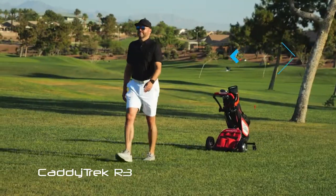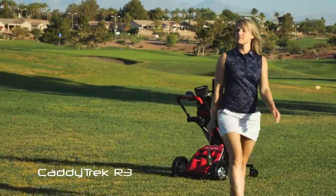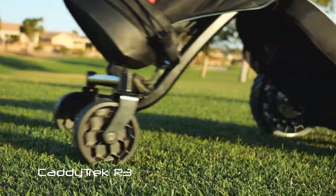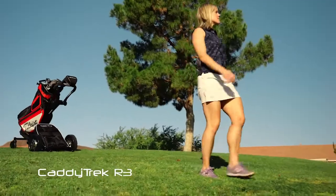With its people avoidance feature, if someone walks in between you and your Caddytrek R3, the cart will slow down to allow the person to walk by and then speed back up to meet you. With powerful dual motors, your Caddytrek R3 can climb hills and quickly follow you through even the toughest terrain.